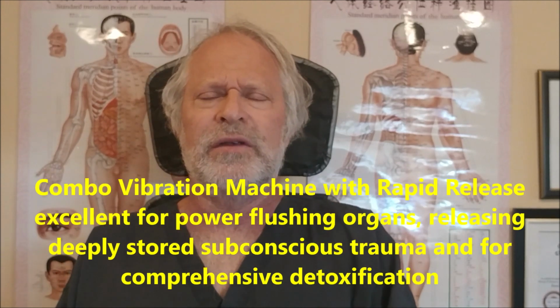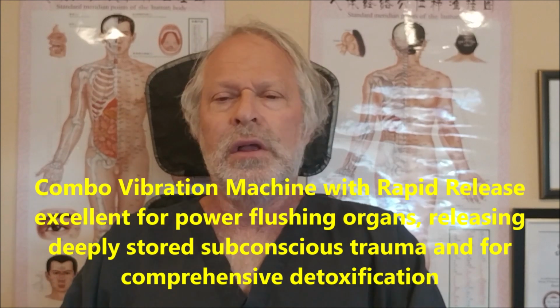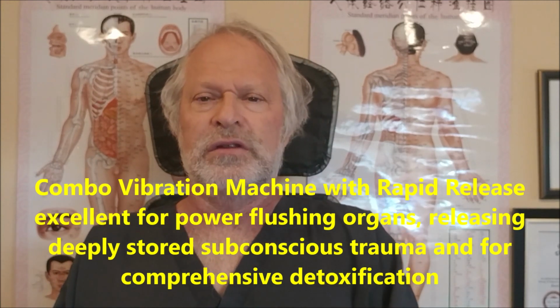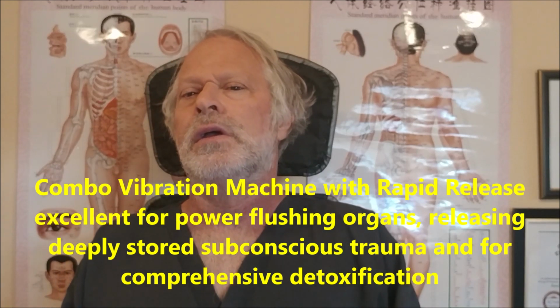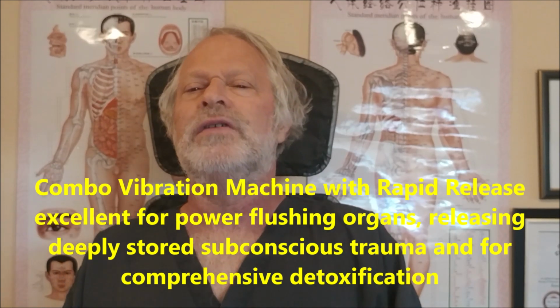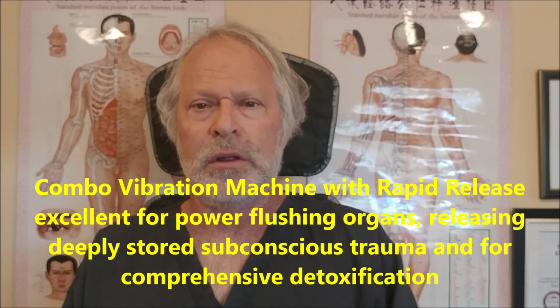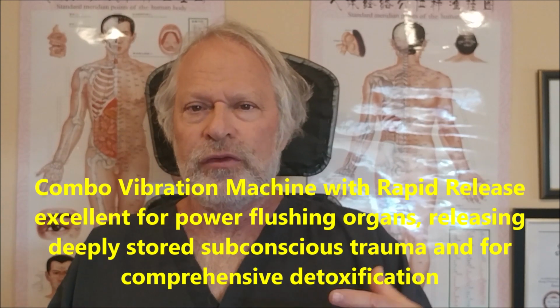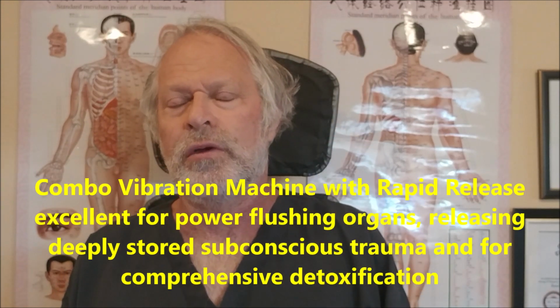By the way, this machine, we have many videos on other applications, just quickly to review. It is amazing on the organs. You can basically, what we call power flush, or clean your organs. So if you're on your liver, you just simply stand on the vibration machine, work around the organ, the liver, and you can do that with all your organs. And once again, this is an amazing machine. If you have a lot of emotional trauma or a history of trauma, this mimics how animals release trauma by trembling and shaking. Please take a look at our trauma release program.